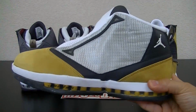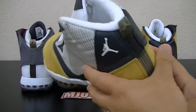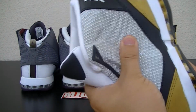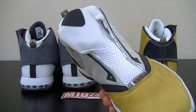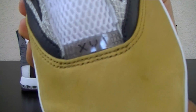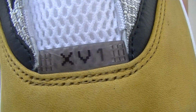But anyways, here's the shoe without the Gator. It looks pretty neat. That was the lateral side. This is the medial side. And the Jordan 16 has a bunch of mesh all on the upper for breathability. And you also have that on the tongue. And then there's a little jewel at the front here by the toe, the Air Jordan 16.